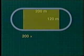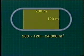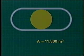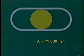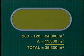The sod problem is really one of area. So we have to find the area of the 2 semicircles at the ends and the rectangle in the middle. The area of the rectangle is 200 times 120, or 24,000 square meters. The 2 half circles form a whole circle, and the formula for the area of a circle is A equals pi r squared. Substituting into that, I get 11,300 square meters of sod for the semicircles. So the total area of the infield is 35,300 square meters. And this time we got the units right, too. Oh, good.